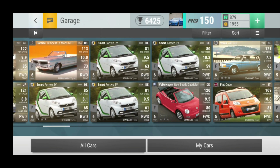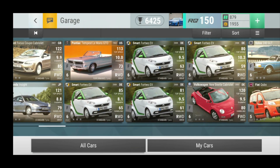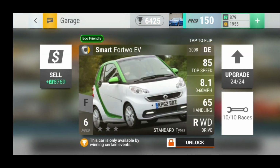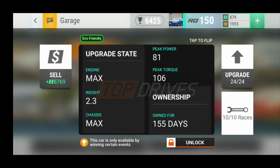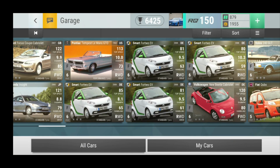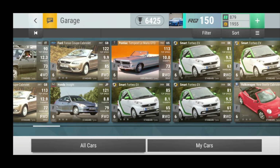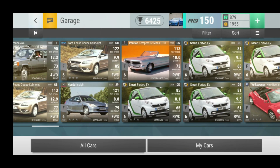And then of course we have the 4 Smart 42 Eves, which I got from a certain event winning, which is they are just there because they are price cars really. I have one of them which is maxed out, and it's an alright car, but it's not that good really. And then we have, well, this one is just here to fuse. I'm not actually going to work on that one.